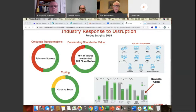Look at the tooling for these agile transformations. 80% of it is Scrum. It's pretty much Scrum is the dominant way of approaching these. You can see in other charts that many different parts of organizations are getting agile, and the more agile the leadership of companies and industry is across all their different domains and business units, the more leadership position they are in their industry. Okay, so agility makes you leaders.